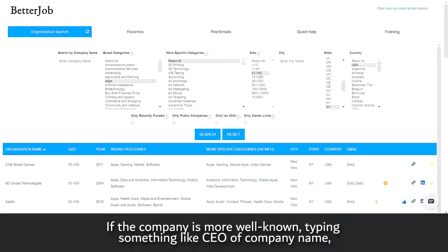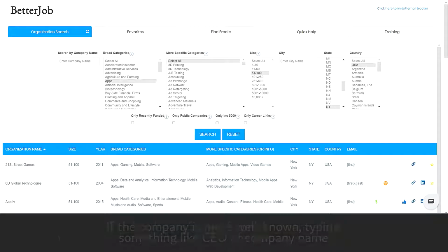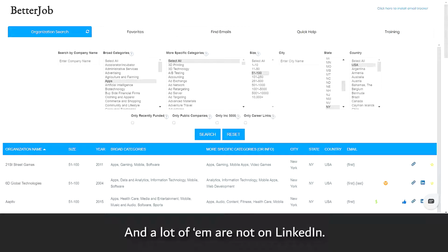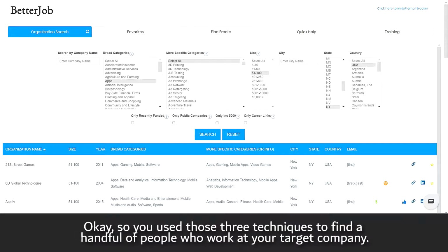If the company is more well-known, typing something like "CEO of company name" or "Chief Technology Officer of company name" into Google will often give you the name of the person you're looking for. And a lot of them are not on LinkedIn. Okay, so you use those three techniques to find a handful of people who work at your target company.